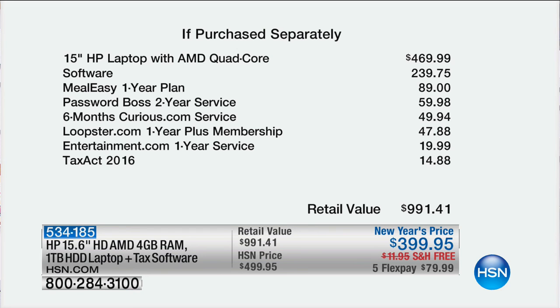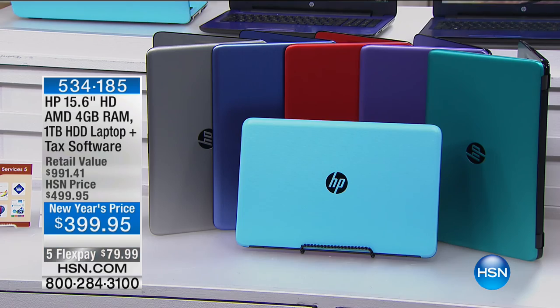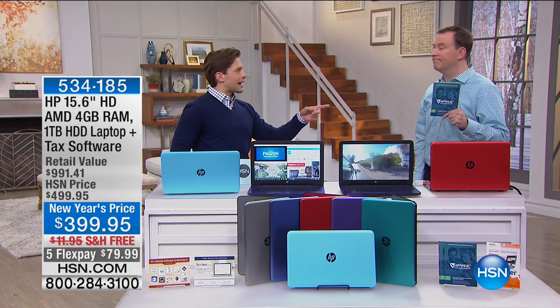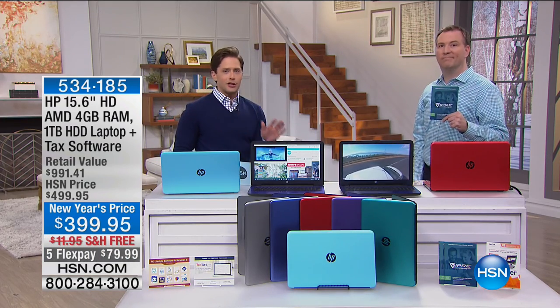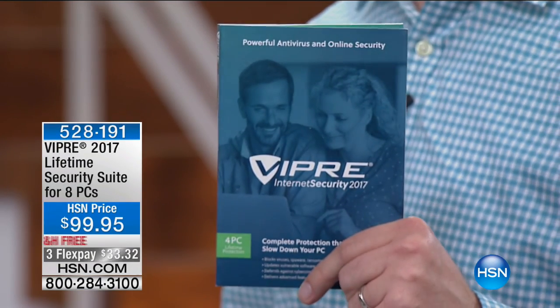And for light blue as well. Don't miss it. It is truly a today's special worthy offer and a very limited supply available. Don't forget to ask about antivirus while you're at it. No yearly subscription, takes care of 8 computers. Oh, and by the way, it's $100 and we've paid for it with the savings you're getting on your computer today.